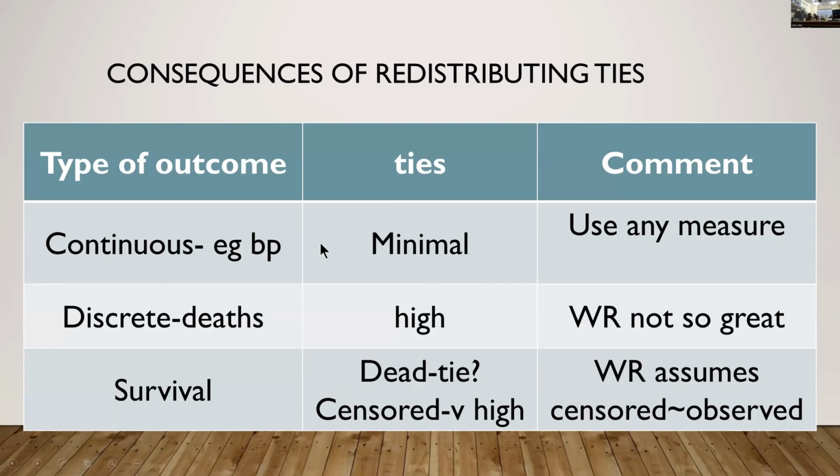If survival, the chance of dying on the same day is not high, but a lot of censoring will be there. Nothing happened to those people at the end of the trial. So again, win ratio assumes that people who are censored will look similar to those who are observed, which is not true. Remember, win ratio redistributes the people with ties into the win and loss, assuming the same thing is going to happen to them, which may not be true in a survival analysis. So that's a little bit of a problem if you have survival type of data.